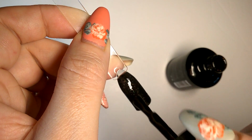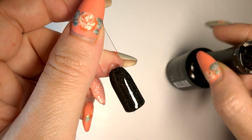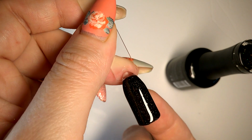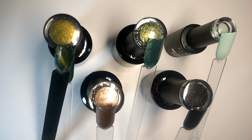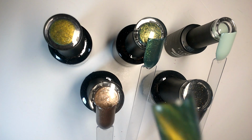So if you've got a really opaque black, you could give it a coat of that underneath and then save your glittery polish. And I don't think that you can see there, I can see with my naked eye that that is just a little bit sheer. All the swatches are done now, and I'll go through them one by one.